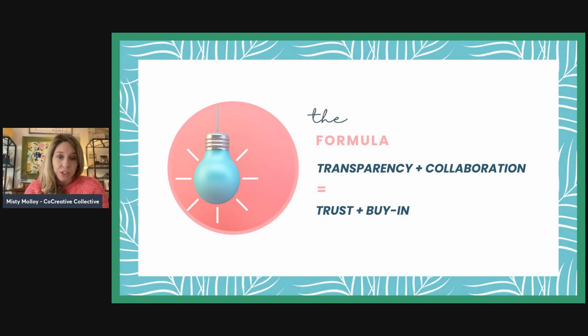So before we dive into the details, this is the ultimate formula I want you to keep in mind. Transparency and collaboration equals trust and buy-in. So ultimately, at the end of the day, what you have to be able to do for your clients is build trust and buy-in. And if you are able to build that trust and that buy-in, you are going to run into far fewer problems because they view you as the expert and they trust that you have their best interests at heart.